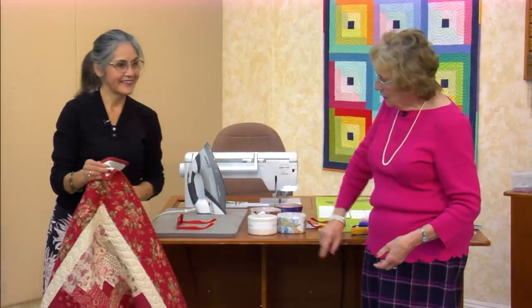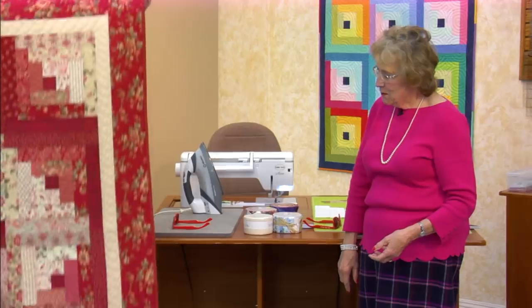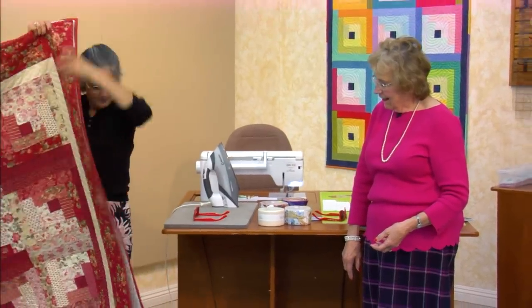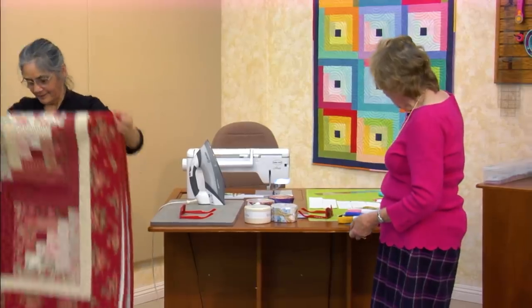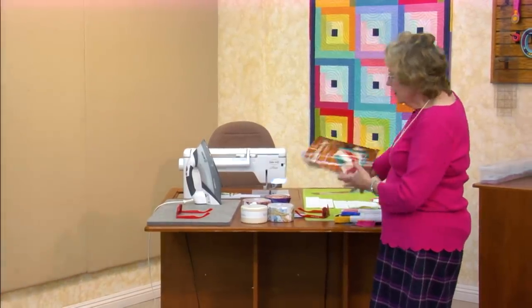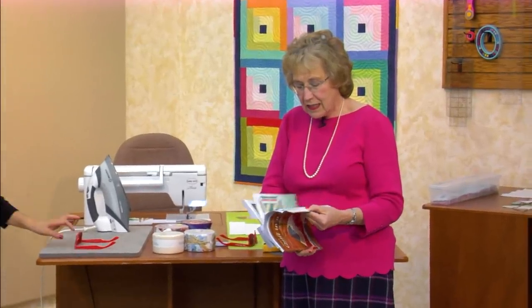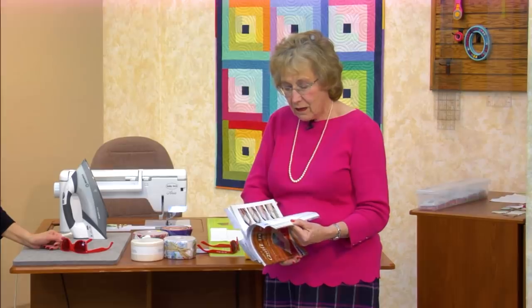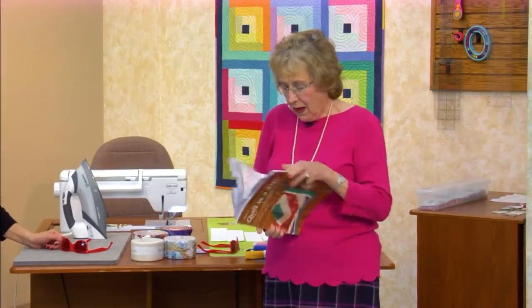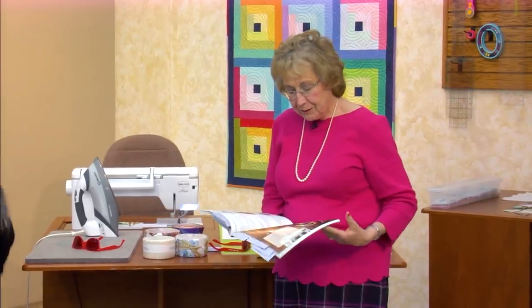But then the beautiful border around the outside. Patty did that one. And this is the one I was going to look up in the book, because you can see the pattern in the book, but it's hard to see in the quilt. Let me tell you what page this one is on. Ooh, I found it. It's on page 84.